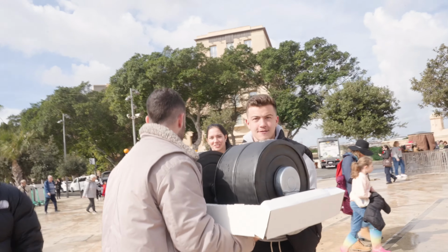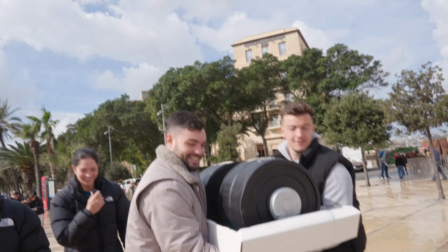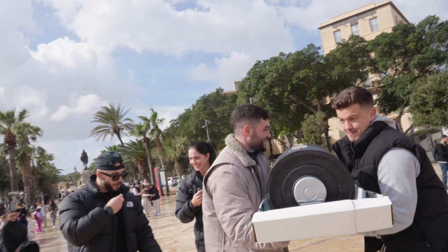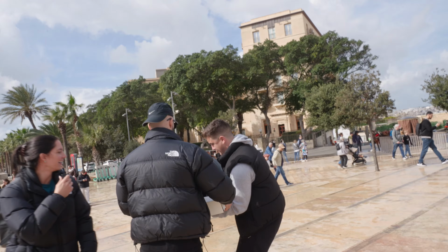Okay. Can you imagine it just slips? We eat it from the ground. Yeah, we'll eat it from the ground. Oh shit, lift, bro. What do you mean lift? I'm lifting.